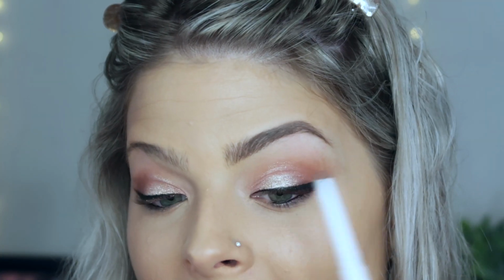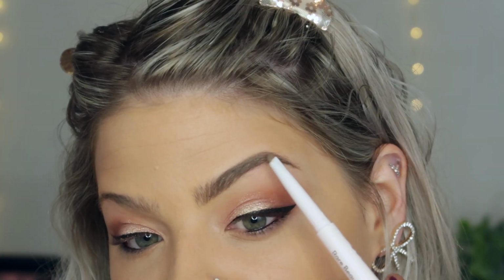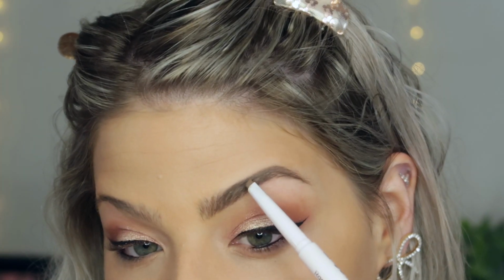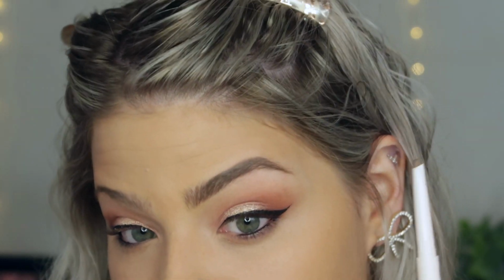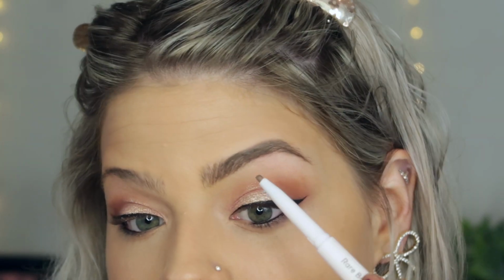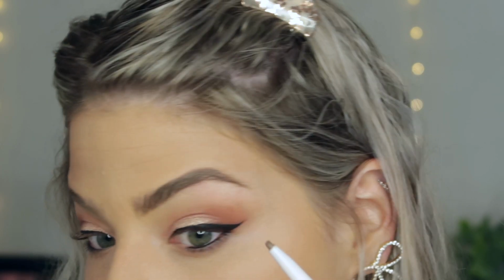Alright, so far it applied really nicely. The only thing is it's a little too creamy for my liking. I feel like when a brow pencil has a little bit more waxiness to it, it's easier to apply. This is very creamy, so it kind of slip and slides just a little bit, so you don't have as much control, but the color of it is absolutely perfect. I feel like if I went any darker, it would be too dark. So I really like the way this applies.